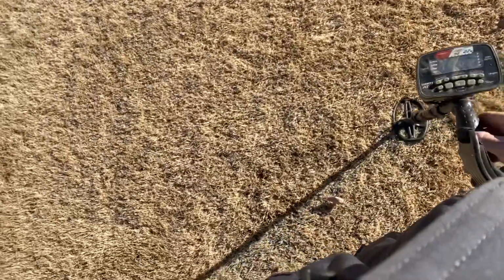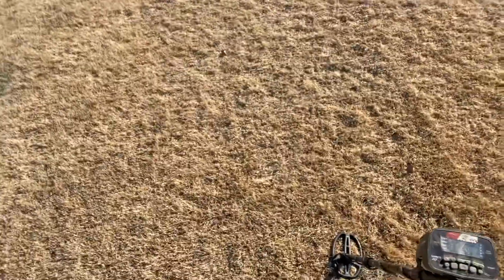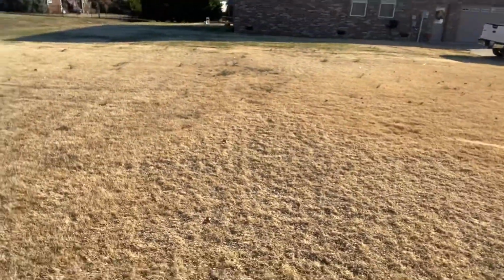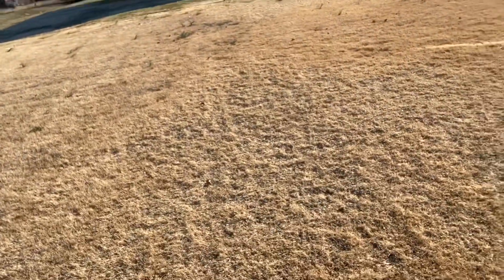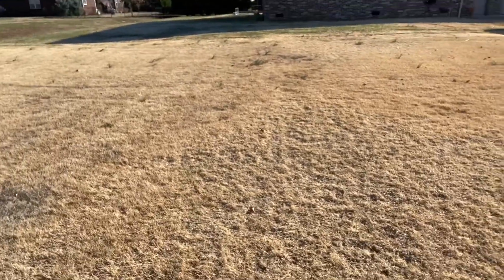I guess this is too far down. Don't want to miss the moment where I find it. Definitely need to tighten that up because it's sliding on me. But it's got a set screw in it where I can do that, so just can't do it right now. Hopefully y'all can see what's going on.